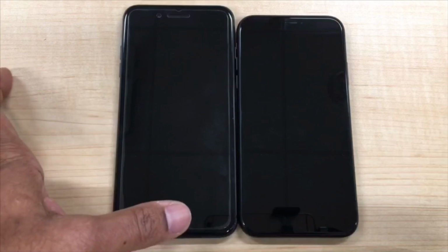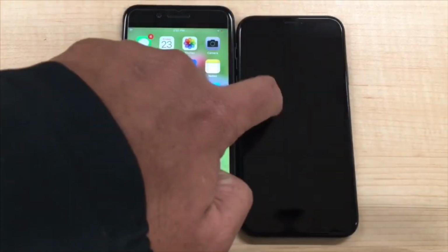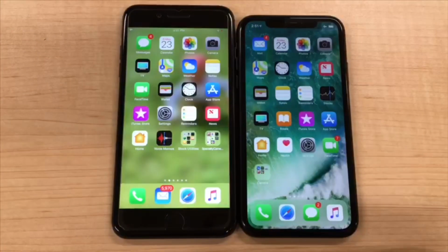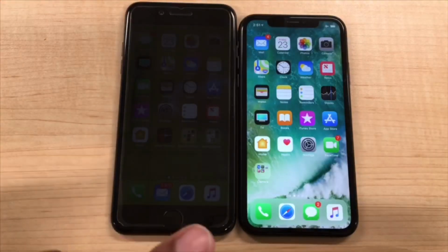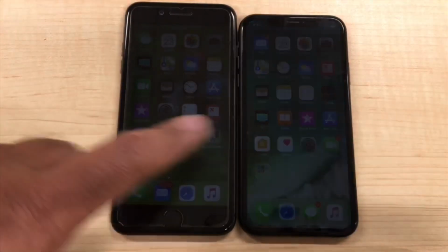I mean just to compare. So Touch ID, phone unlocks right away. Face ID, I have to look at the phone and then still swipe up to unlock it. Another thing, you can notice that the 8 Plus is a much taller phone than the XR. The 8 Plus is just over 6 inches tall and 3 inches wide.